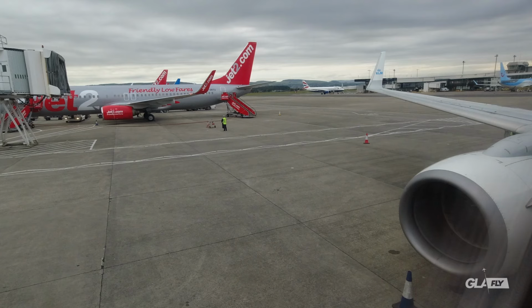Once boarding was completed, the captain gave us an update on our expected departure time, and I was grateful for the fact that I'd managed to score an empty seat next to me. This first flight was certainly shaping up to be a good one, despite a short delay in our departure.